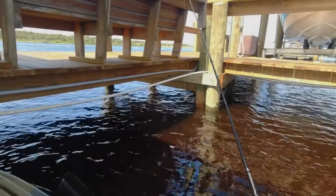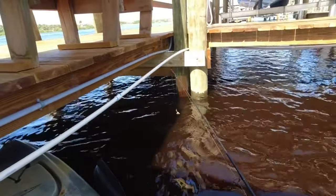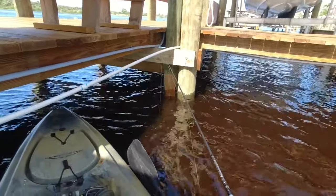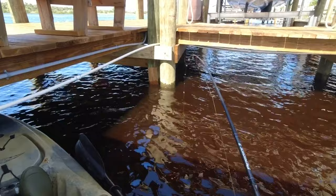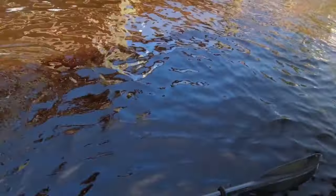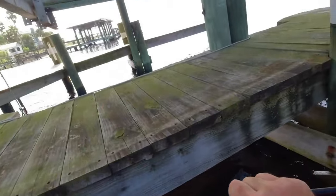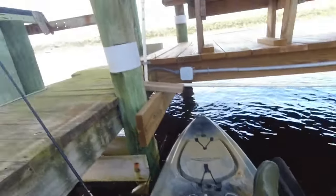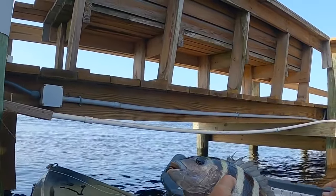Let's see if anything else is over here. Any more guys hanging out right here? Yep, there's another one. Man, that's a good one. That's another one. Same spot. Woo! Sometimes they're just right like that, just hanging out in one spot. It's crazy. Let's see how big this guy is. He's 13 and a half. Yep. All right. Number 4.